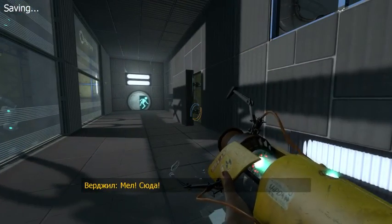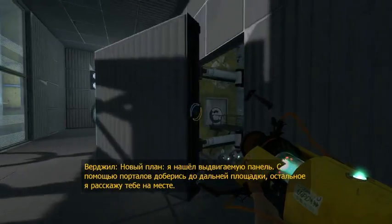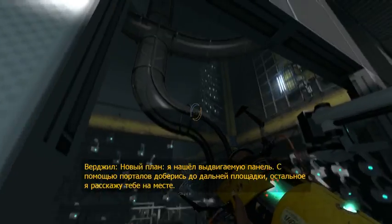Mel, over here. Change of plans. I found a panel that I could move out of the way. Portal down to that catwalk in the distance. I'll tell you more there.